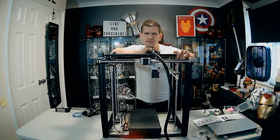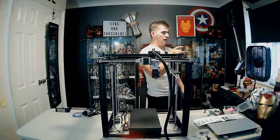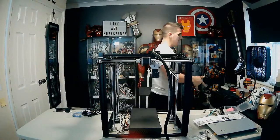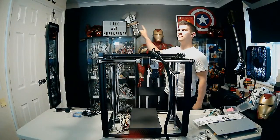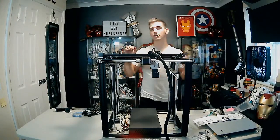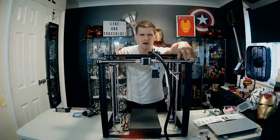How many Iron Man helmets do you have in your house? Does my garage count? 1, 2, 3, 4, 5, 6, 7, 8, 9, 10, 11, 12, 13, 14. I have 15 in my possession currently. Not all of them belong to me, though. I'm probably that kid too, Caleb.